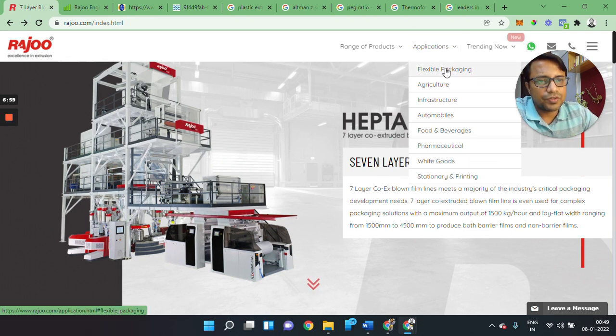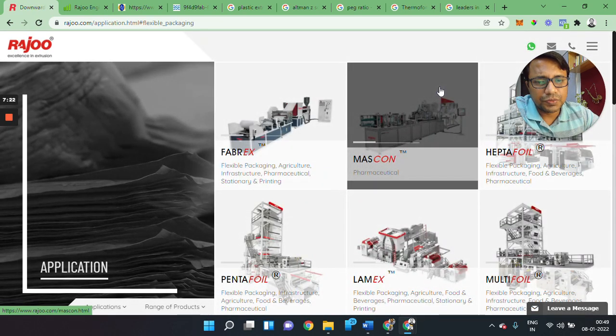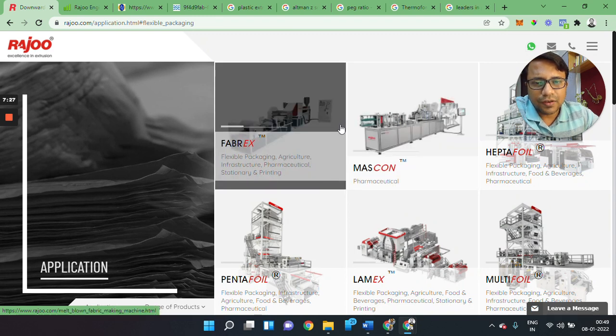But I would like to tell you about the applications. The applications of this machinery can be found in flexible packaging, agriculture, infrastructure, automobiles, food and beverages, pharmaceuticals, white goods, stationery, and so on. If we pick any one, let's say flexible packaging, we can see what exactly are the products which Raju is creating for each of these. So let's look at this: fabrics, flexible packaging, agriculture, infrastructure, pharmaceutical, stationery, and printing.